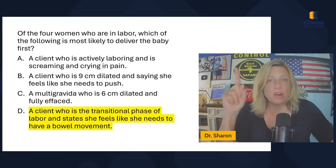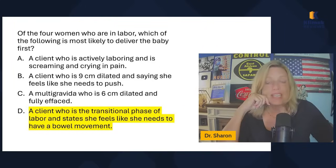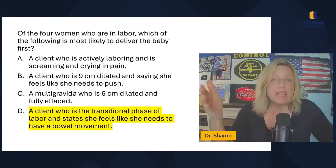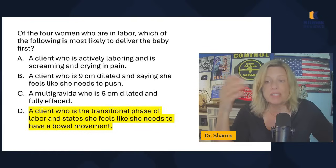So I wanted to teach you that when they're in the transitional stage, and if they tell you they need to have a bowel movement, y'all, you pay attention. That's the baby's head pressing on the rectum. And very likely you take a peek there, you're going to see hair or the scalp or whatever, that baby's coming. So pay attention, okay? So if she's in the latent phase and she says she has to have a bowel movement, maybe she needs to have a bowel movement. But if she's in the transitional phase and says, I feel like I have to have a bowel movement, you better expect that baby's coming.